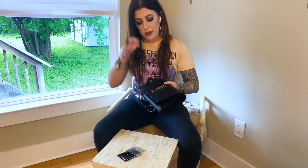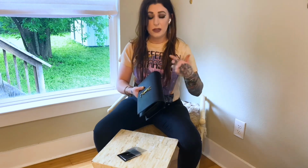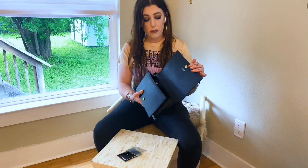Now, as far as carrying goes, if you're not used to holding on to something like this all night, then I would recommend getting, I've seen people get a long, nice chain and maybe loop it through here. It's not the prettiest thing in the world. It's not the most efficient. You have to be careful when you open up the bag so that it doesn't fly off the chain, but then you're able to carry it like an actual bag instead of a clutch.